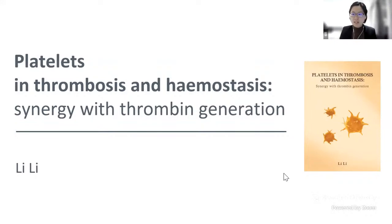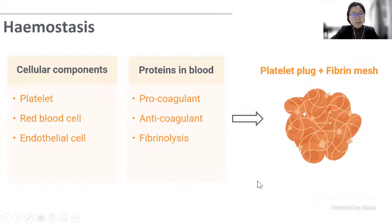Dear Prorector, dear members of the committee, dear family and audience, in the coming 15 minutes, I will present a summary of my thesis entitled Platelets in Thrombosis and Haemostasis, Synergy with Thrombin Generation. First, I'll start with some background information about hemostasis. Hemostasis is a cessation of blood loss from a damaged vessel.